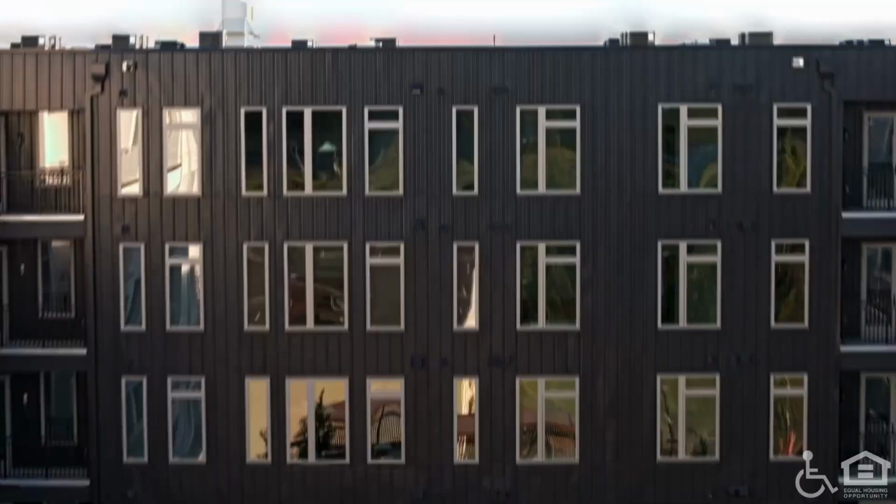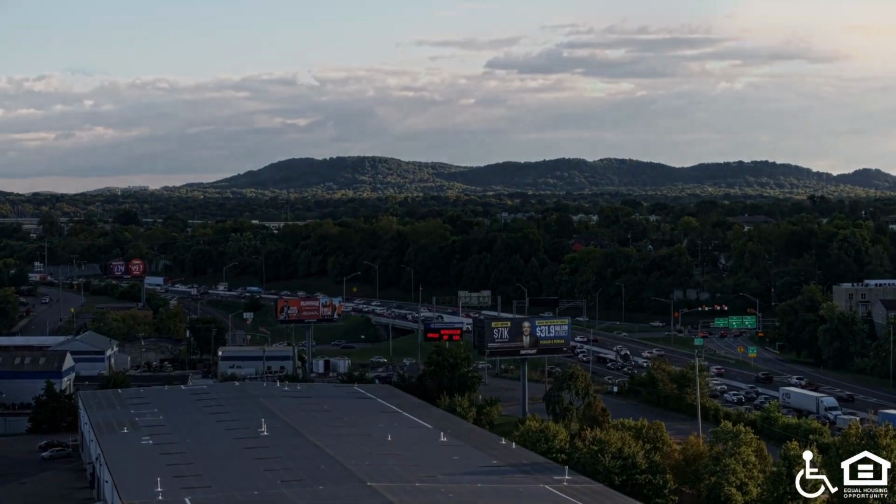As the birds fly over the multi-story Westerly House, they careen past the highway on their way toward the Great Smoky Mountains.